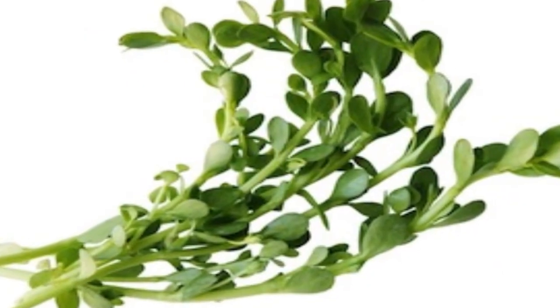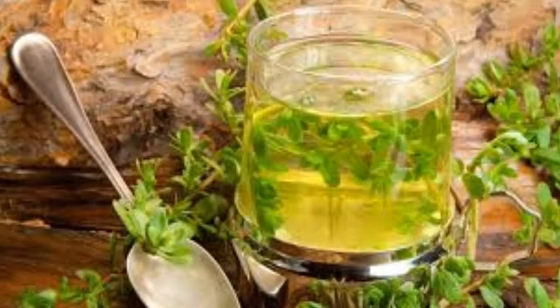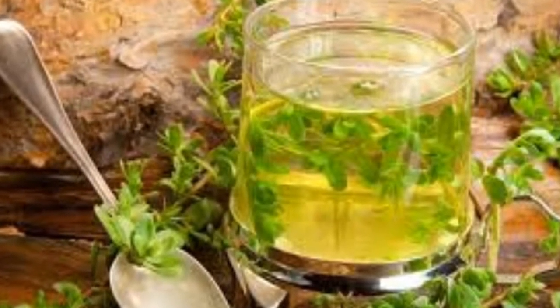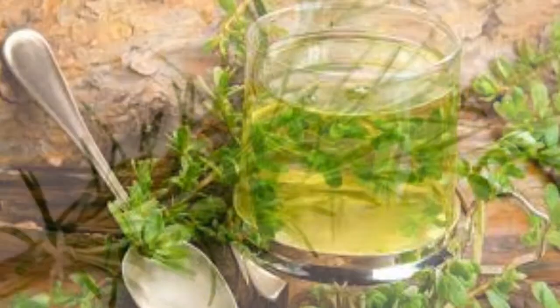4. Brahmi. This plant has its origins in India and is considered effective at removing varicose veins, especially in the field of Ayurvedic medicine. Brahmi contains vitamins that are essential for good skin tone. Apply directly to the legs for excellent results.